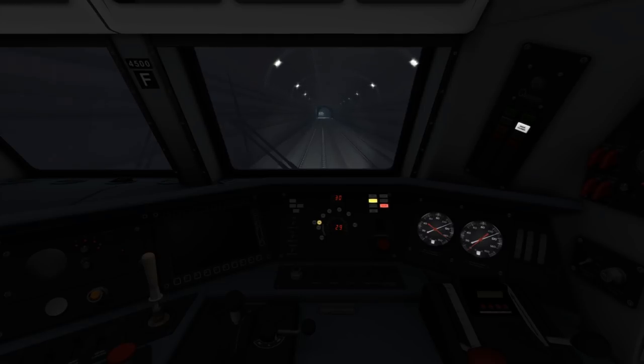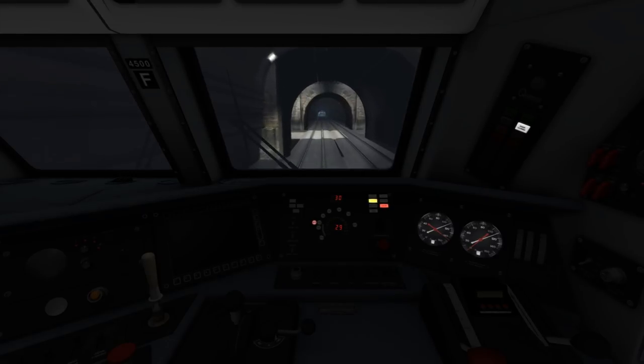One of the problems with this locomotive is that I can't actually hear the bell very well, especially when recording with my headset on, and as a result of that, I don't always remember to switch it off when I need to.